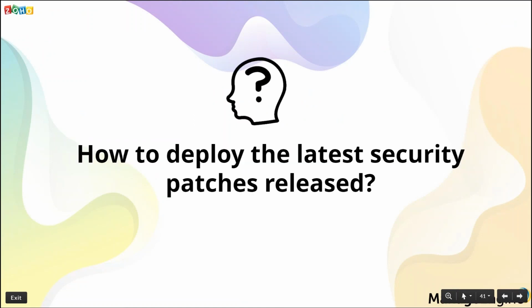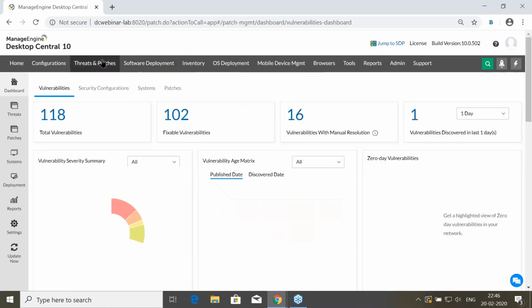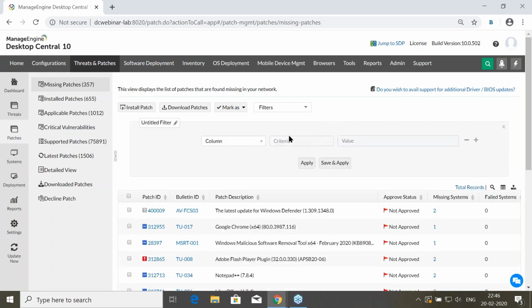So let us go back to another question that we have. How to deploy the latest security patches that are released. So for this, you can go for the patch management view. Here, under patches, you have missing patches. You can choose a filter and choose the release date.